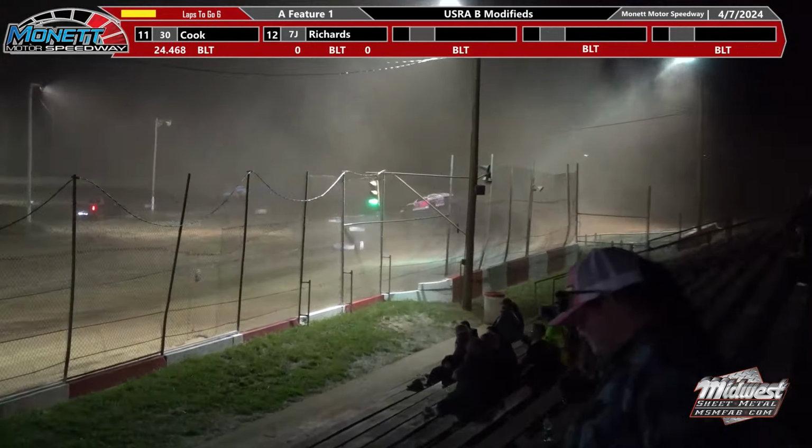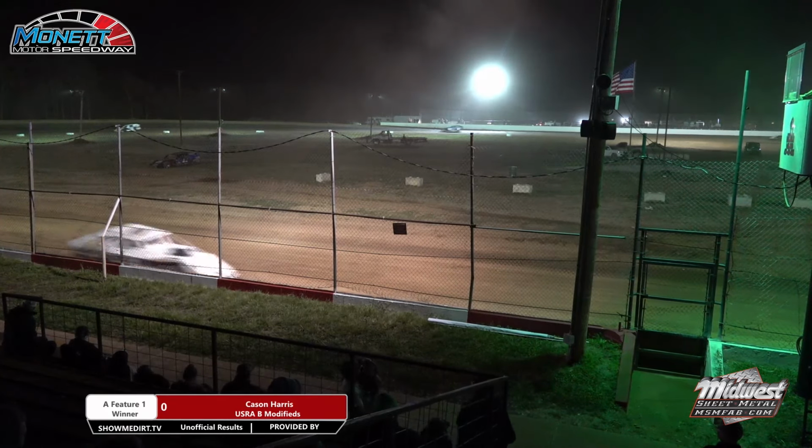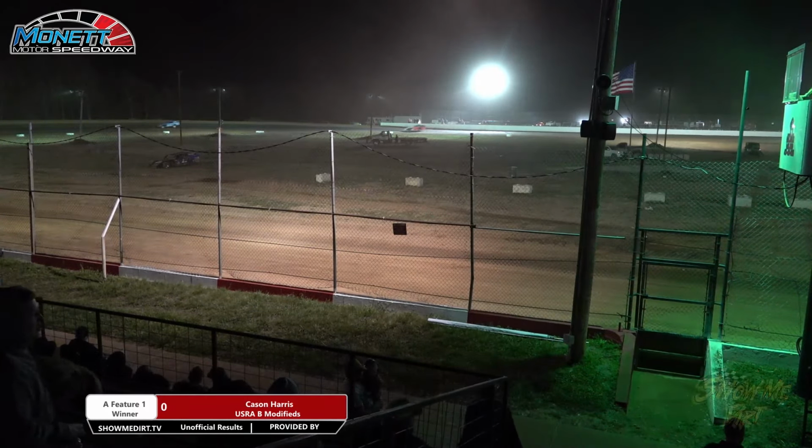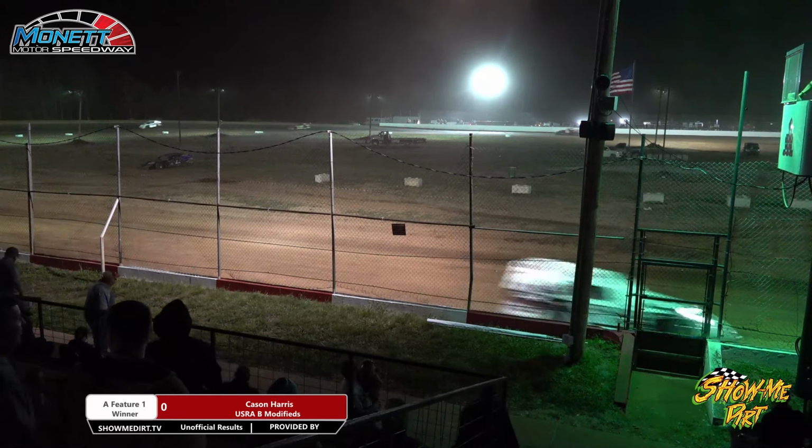Here he comes, ladies and gentlemen, off of turn number 4. The 00 of Casey Harris taking home the win. Evan Clark coming in second. Jackie Dalton, Steve Muhlenberg, and again Trent Robinson. That is your top 5 here in your IMCA Modified A feature. Crazy finish there.